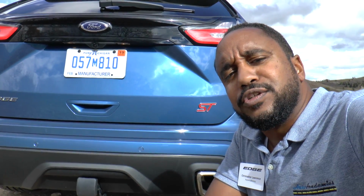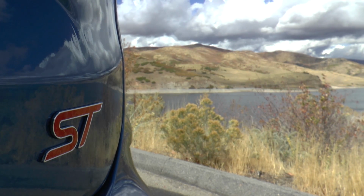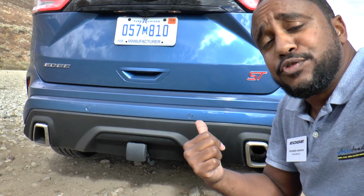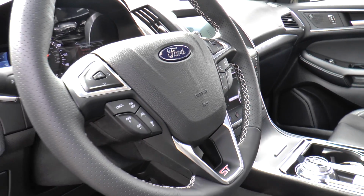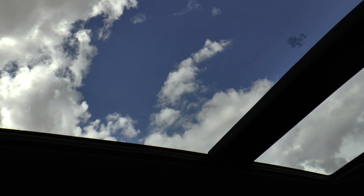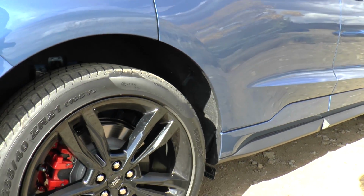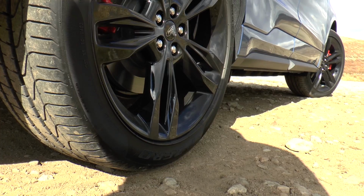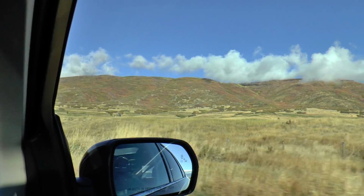So as far as exterior shots go, you get a black mesh grille, you've got a bunch of red ST badging, and then you have these chrome dual exhaust outlets. Ford's new Co-Pilot 360 safety suite is standard, and a panoramic sunroof and Sync 3 are welcome features as well. This particular car has the optional performance brake package, which gives you larger 21-inch rims wrapped in Pirelli P Zero summer tires.